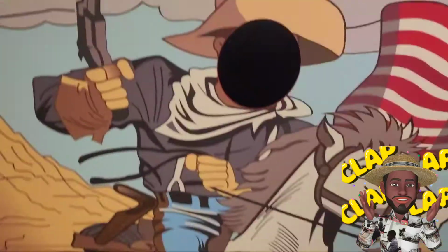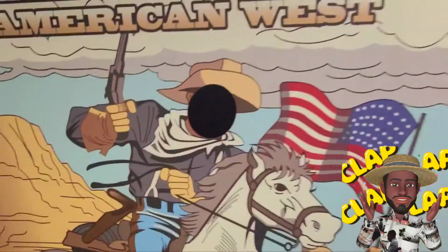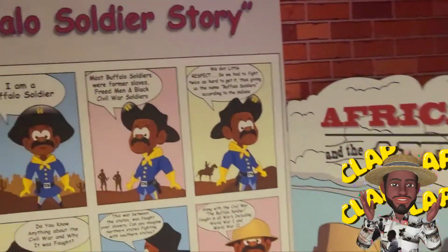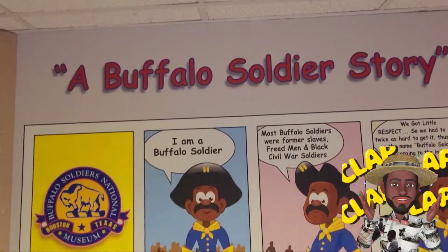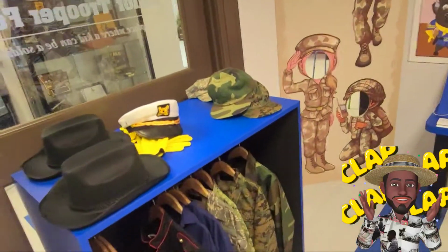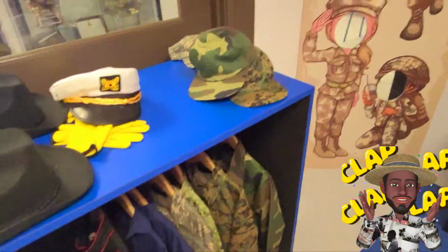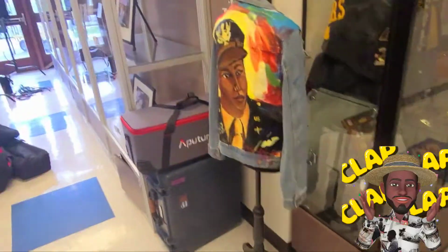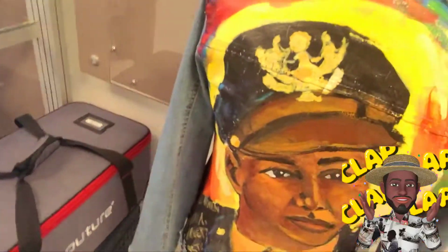I'm trying to make it work, people. Not a good idea. Let me flip this around. I was trying to fit my head through here, but since I'm doing this myself, my head was supposed to go through there, but I didn't do a good job of that. But anyways, if you have children, they can put their head through there. Buffalo Soldier story. Little characters. Some dress up, if they want to dress up, take some pictures here. Little cutouts. Some additional artwork. Look at this artwork right here.